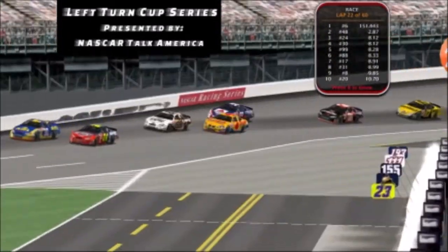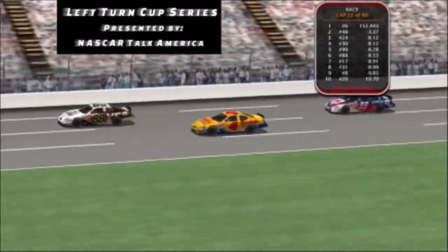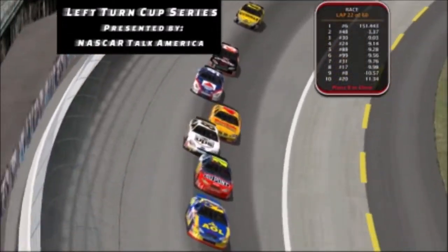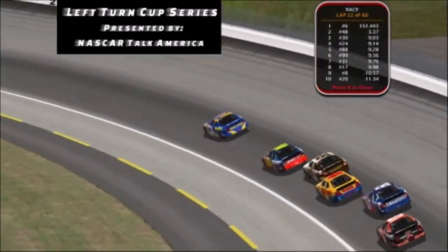And who is that? Is that Mike Skinner? Yeah, it's Mike Skinner. I couldn't think of who it was for a second. Having the race of his life. Oh, I was just kidding. He's actually a lap car. That's tough. That's very tough. Thought that was actually for position.